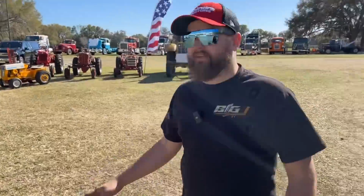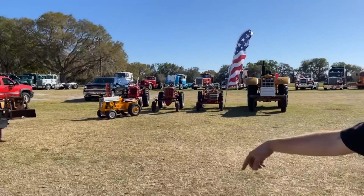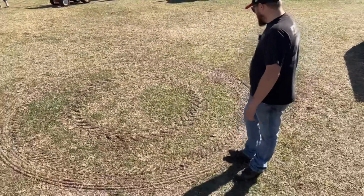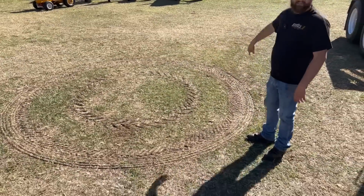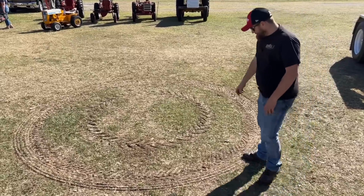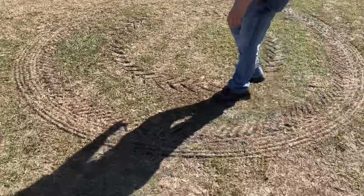So earlier, these fellers had one of these Cub Cadets tractors, just had a bungee cord and driving in a circle. Can you see it on the camera? Oh yeah. It's like a little crop circle. They just had it going in circles for like 4 hours. It's crazy because where the tractor tire was the whole time, it stayed on point.